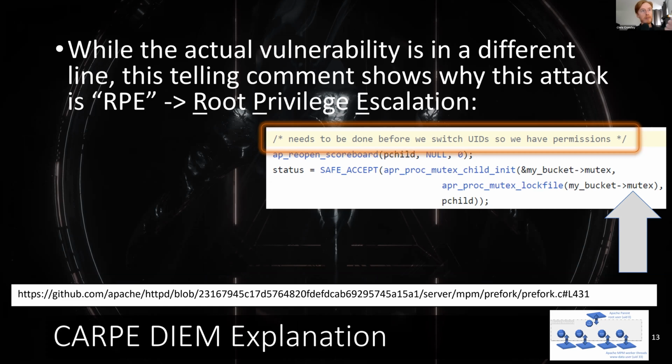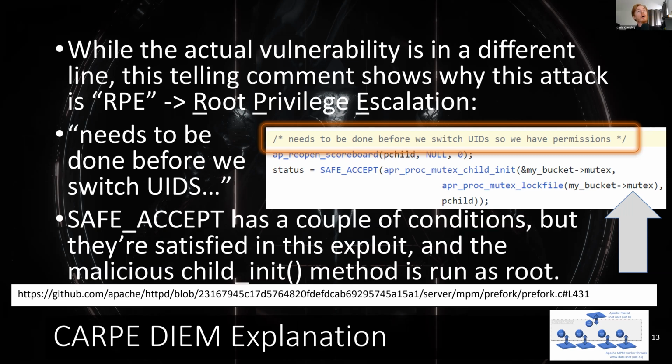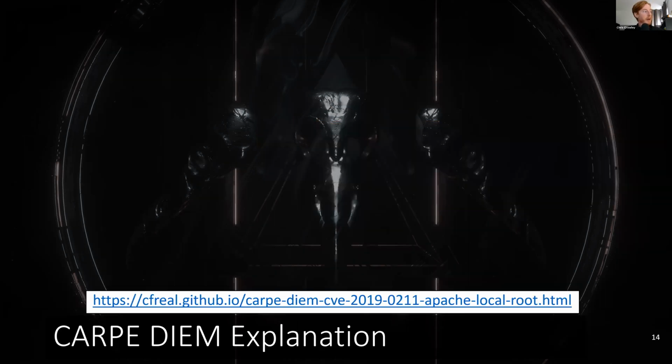And the attacker, via that PHP Use After Free, has poisoned that child init, which then points it back to a destructor method and has already put the appropriate structures in memory so that it looks like it's being called with something that's legitimate, okay? And so there are a couple of other things that are necessary for this to work, all of which are satisfied in the particular exploit.